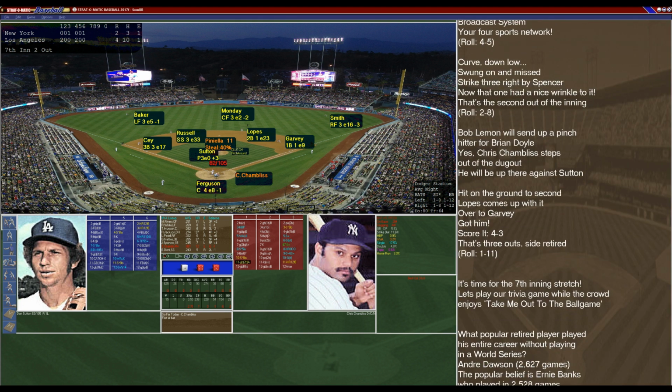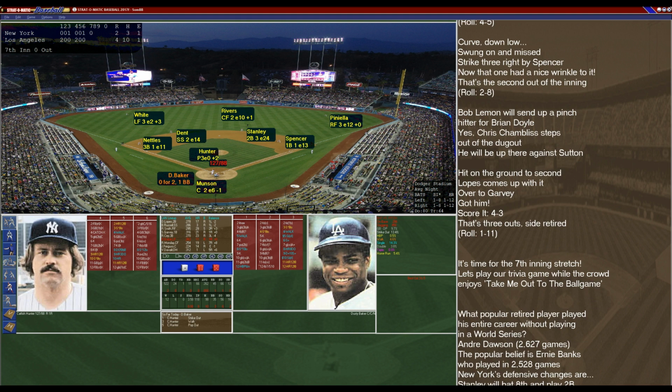Lock in your answers. Andre Dawson, another Cub. Well, most of his career. The popular belief is Ernie Banks, who played the most games entire career though. Doesn't say the most games though, so that's kind of a misnomer there. So I think I would give the answer to either Andre Dawson or Ernie Banks. Entire career without playing in a World Series. Yeah, if they said the most games, I probably wouldn't have guessed Andre Dawson. I probably would have still said Ernie Banks, but I think there's two answers to that one since it's not clear. So either answer we're going to give it to.